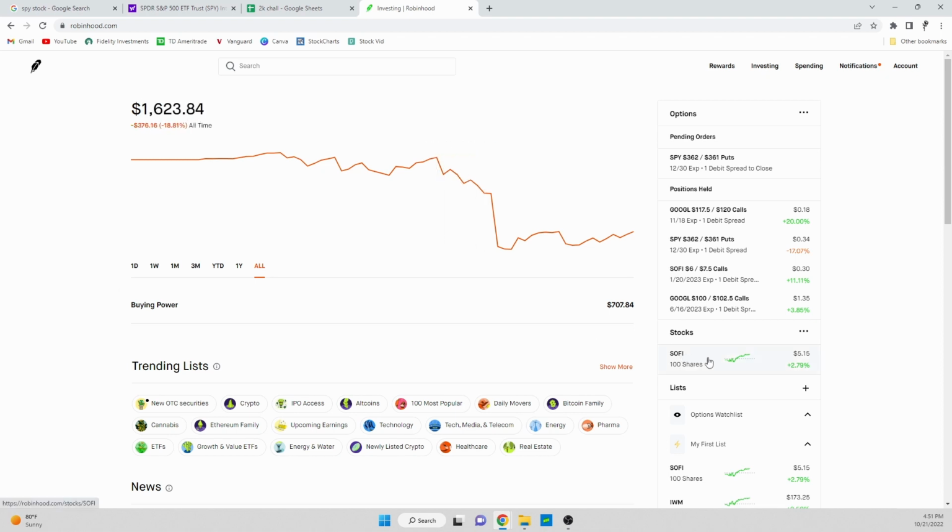So one other thing to note is SoFi Technologies. This is what I was talking about earlier, where the stock has ended up at $5.15. So it says right now that I still own 100 shares. I'm kind of fully expecting these shares to actually get called away because we sold our call on these shares for $14 at the $5 strike. So it is $1 right now above that.